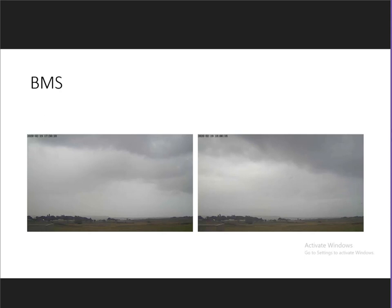Okay, interesting. So these are the images of Barbados. That's the 19th, Kathy? Yes. Oh, yeah, I can see the 19th. Okay. This is the 19th.